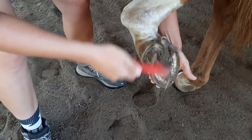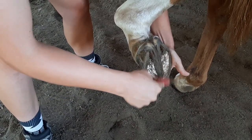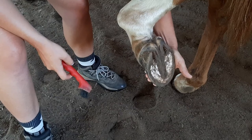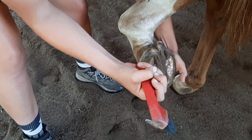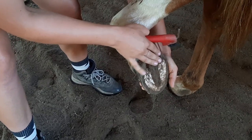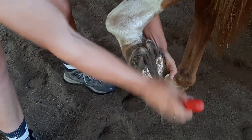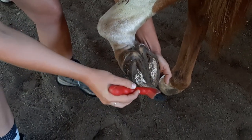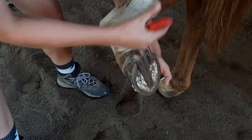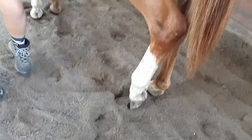This part in the middle, notice that I'm going to sweep it off. I'm not going to pick it off. This is called the frog. So the frog, I want you to think of like the pink part of your fingernail. It's sensitive. This is for shock absorption on your horse. So if you stuck this in there and pulled, it would really hurt. So that's part of the reason we want to get around it and not pick on it. I'm going to put it down without having him step on my toes.